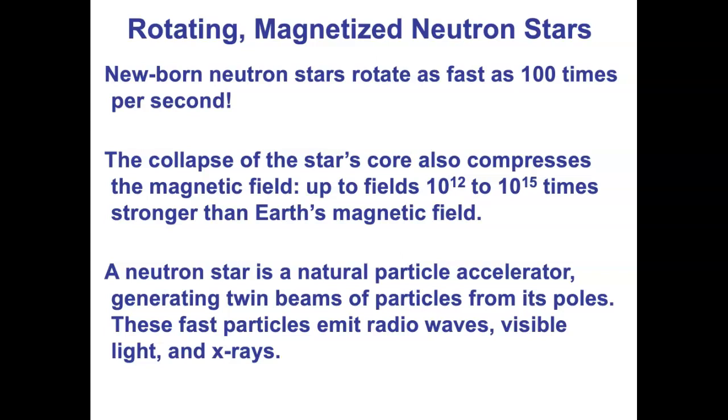Which, in the case of neutron stars, becomes extreme, because when that star was a main sequence star, the core was probably spinning once a month. That's about how fast the core of the sun spins. But as you go from being this big iron core to collapsing down in a fraction of a second to being the size of a city, it goes from spinning once a month to spinning about 100 times a second. So these things are spinning very fast.